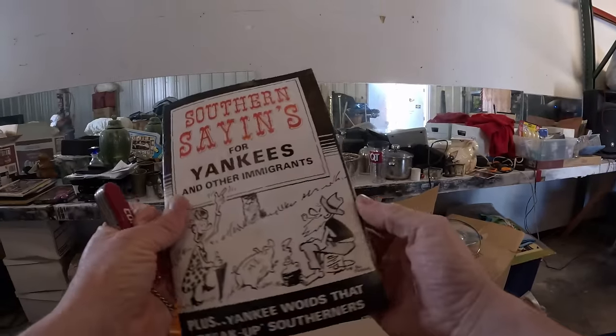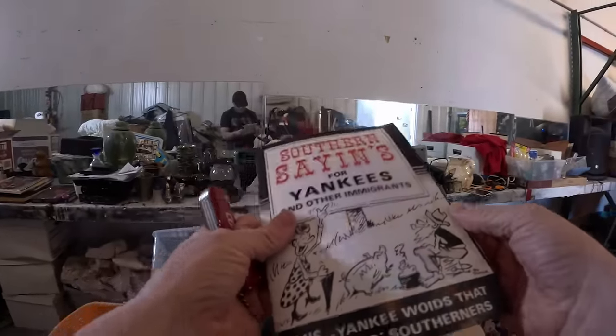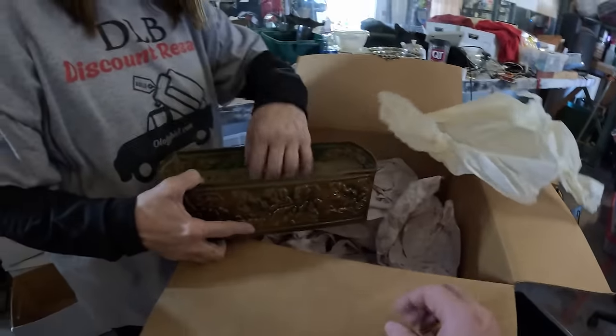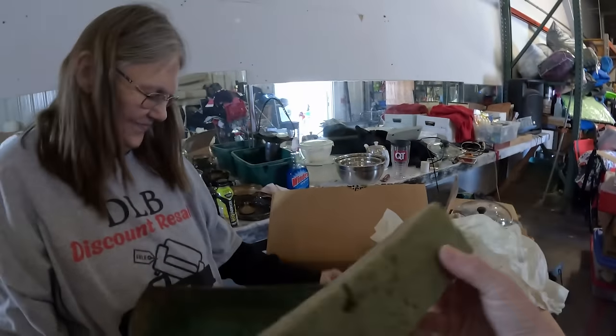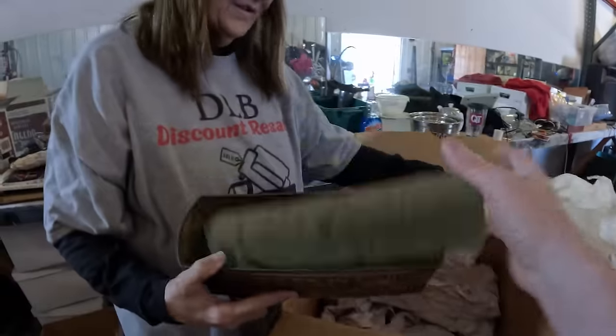Southern Sands for Yankees and other immigrants. No, you found a quilt and a little thingamabob. And that's a light. Alright, we got another box here that we didn't look through. Look at this treasure, Anne. Look, Anne, it's a piece of styrofoam with holes in it. That's amazing, huh? It is. And it goes in there. People stick plants in it. Yeah. What else came out of here?